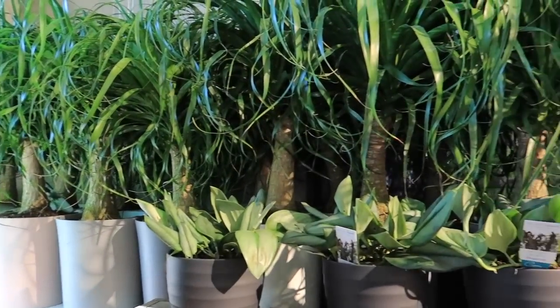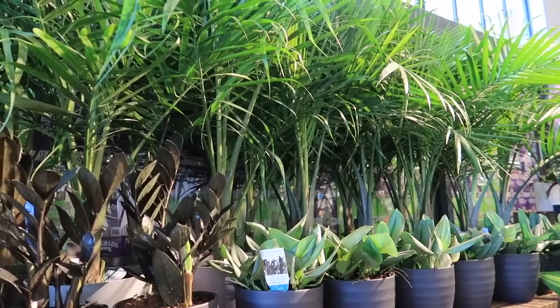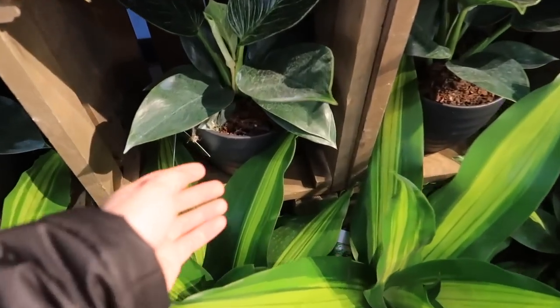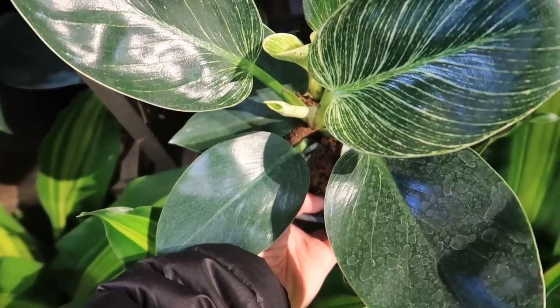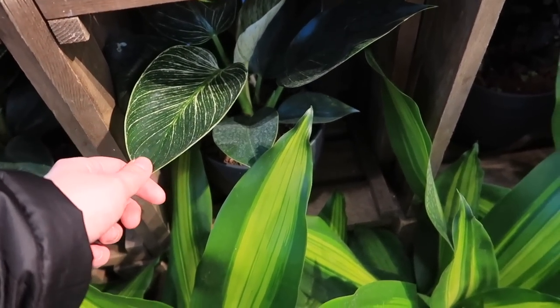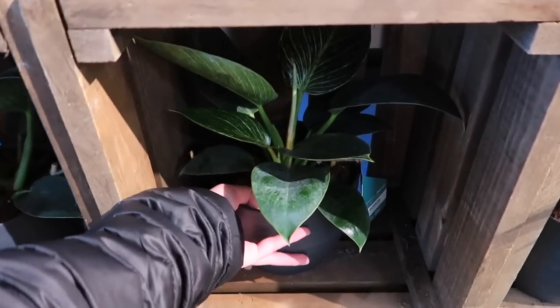They have palms. What is this, like a majestic palm? They have dracaenas. Okay, here's a better look at a Birkin. Look at that. How pretty is that? It's pretty large too. If I were to get one, should I get one? No, I shouldn't get one. I'd get that one. This one's nice looking.